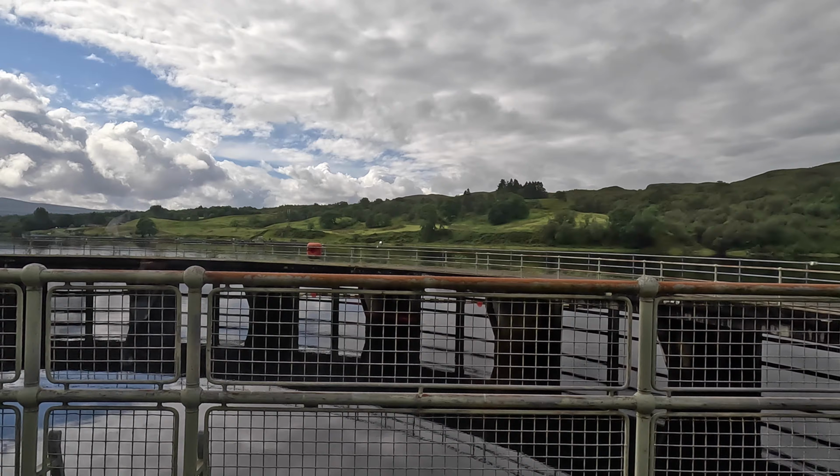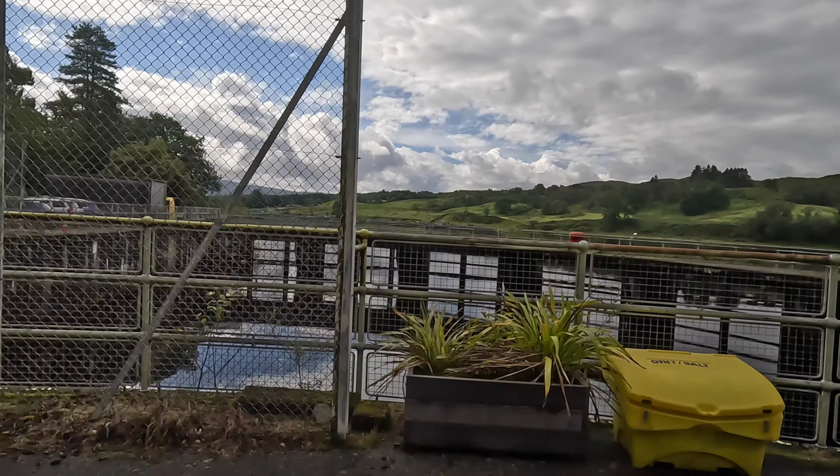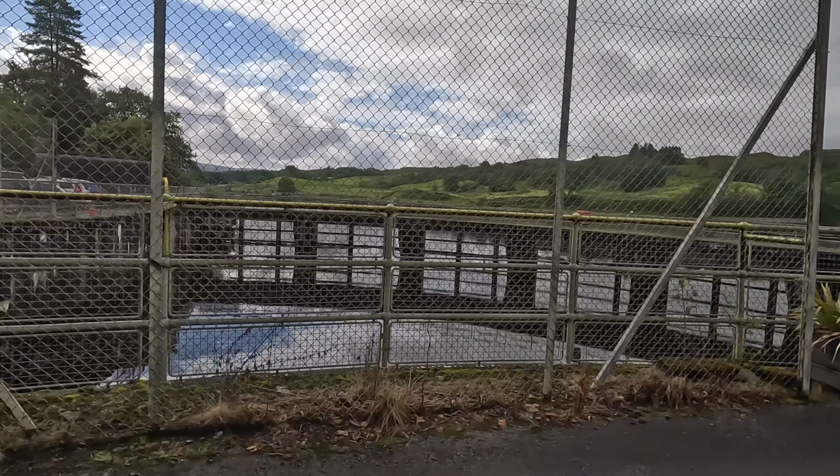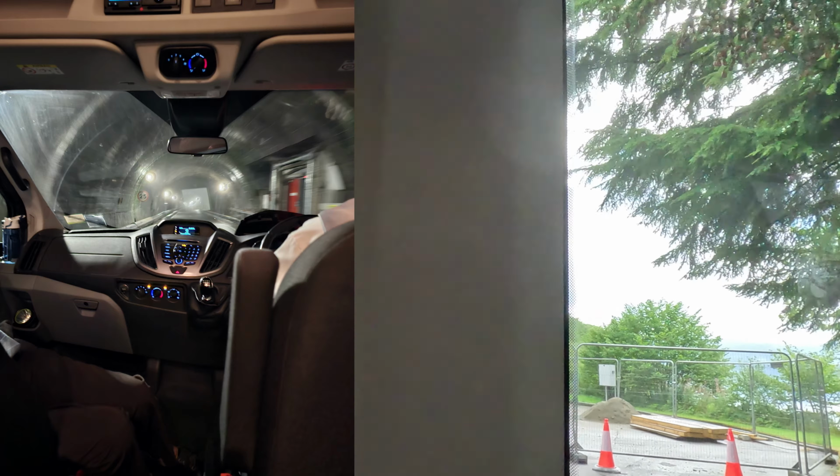So we're now driving over reclaimed land, because what do you do with 1.2 million tonnes of spoil out the mountain? Well, you literally take it to the front door and just drop it into the lock.